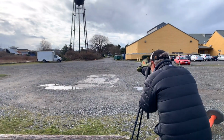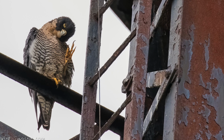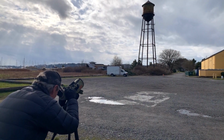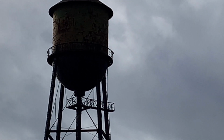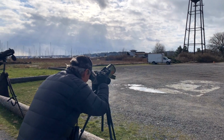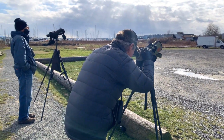So up here on the water tower, we've got a peregrine falcon. They winter here very often, don't breed in the area as far as I know. But often we've got one here living on the waterfowl around here, spending the winter. It's still silhouetted against the sky. I can't really see very well if it's an adult, but often we seem to get juveniles here.